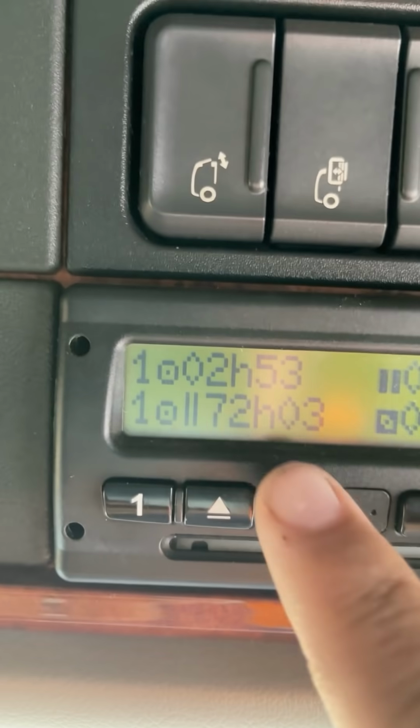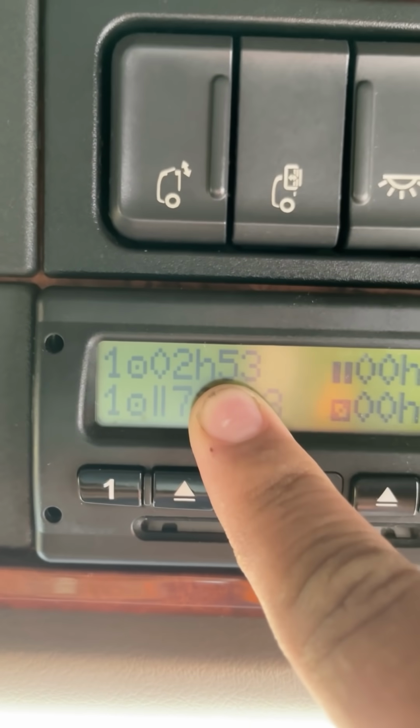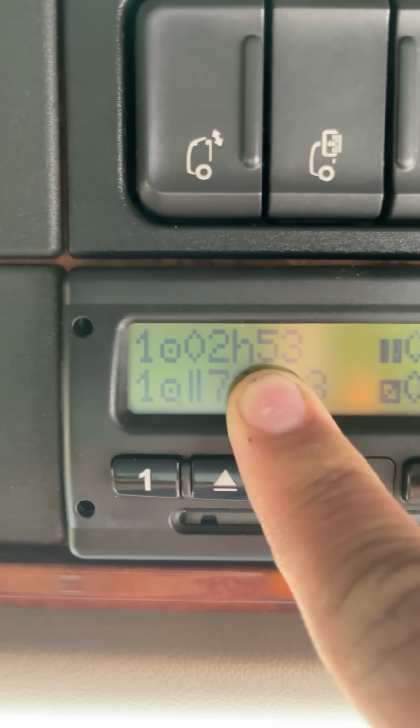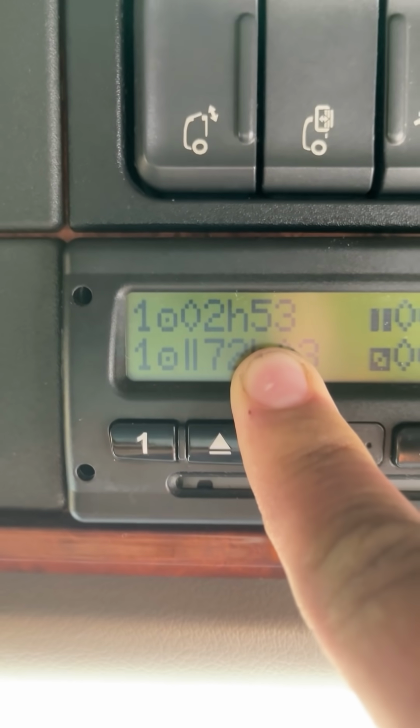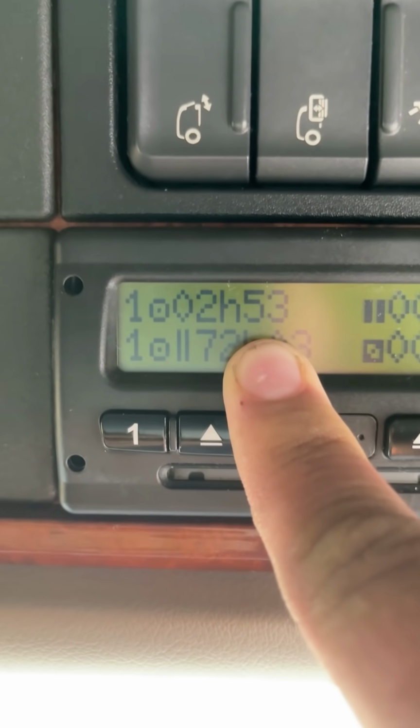Okay, and that's key because that's how much driving time we've done so far. We've done 2 hours and 53 minutes of driving so far today. We can only do 4.5 hours driving before legally requiring a 45-minute break. Because we've just had a 15-minute break, it means we actually only need to have a 30-minute break within the 4.5 hours drive time.